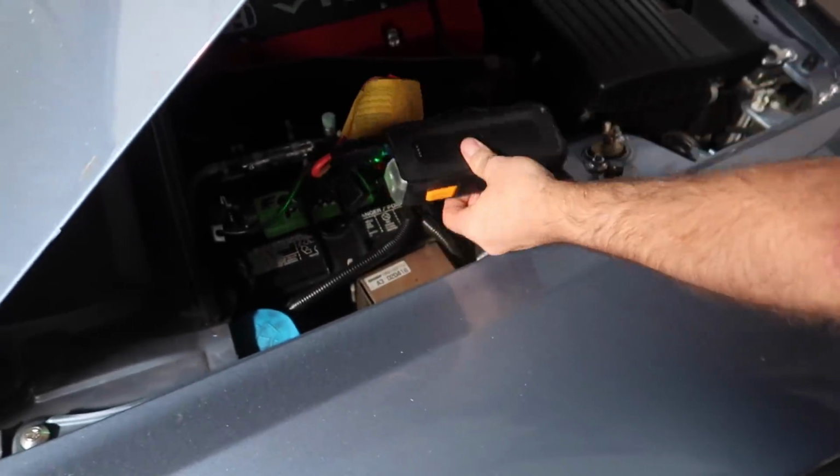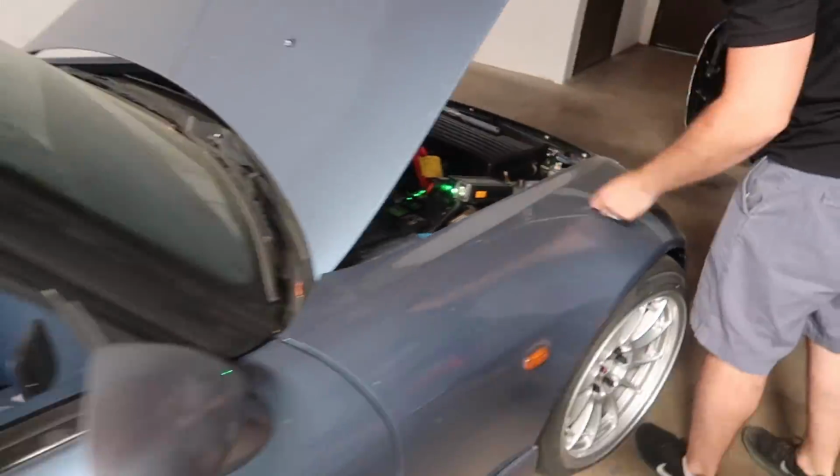Yeah, well, it doesn't get driven much, I'll be honest. Shout out to F. Bex. Actually, Rick's. Rick Bex. The power pack. Well, bring the S2K to life.